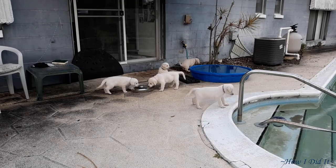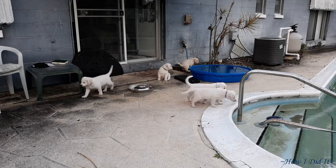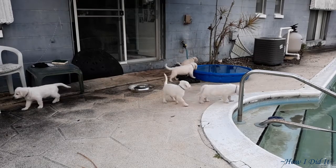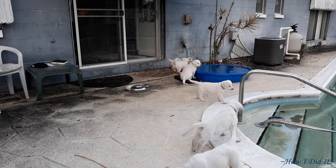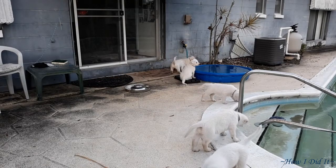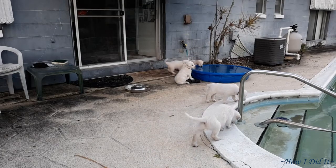Right now in Florida it's averaging about 95 to 98 and my mom's air conditioner is set at 80, so when these puppies go into her house they think 80 is like Arctic. It's great. They crash right out on the floor right there by the door.